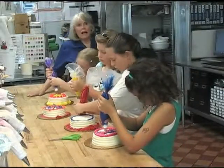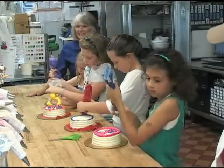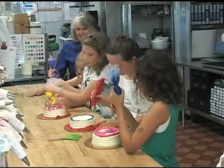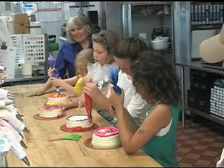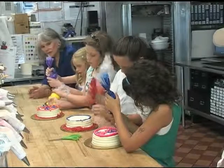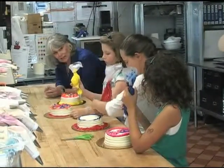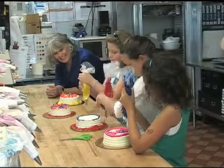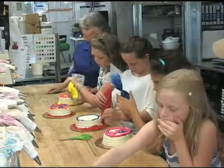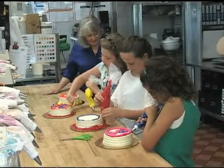Well, these are getting highly decorated. I'm not even on the top yet. Well, you have a patriotic cake, red, white, and blue. Are you going to do the American flag on the top? No. That would be tricky. Yeah.